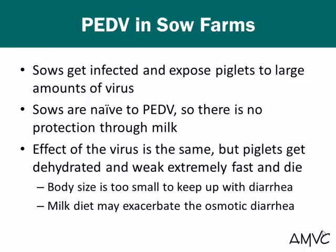When we look at other viruses like TGE, rotavirus, other things that are going to cause diarrhea, we've got some protection in our herds, so we don't get hit quite as hard. When it came to PED, we're absolutely naive. The sows can't protect the piglets, and that's part of why our losses were so severe.